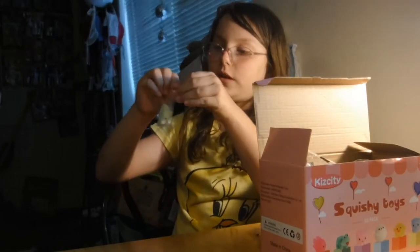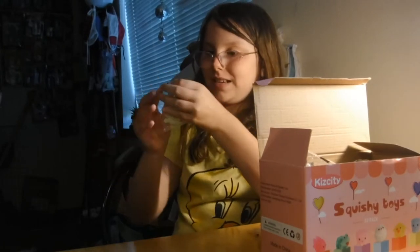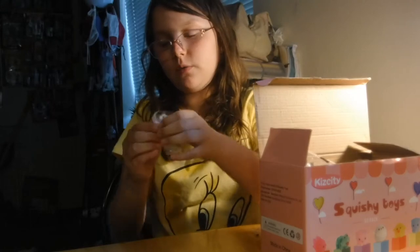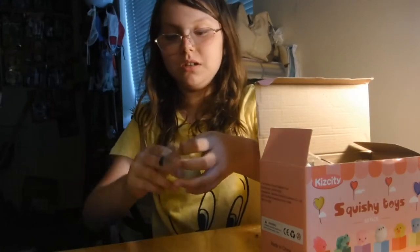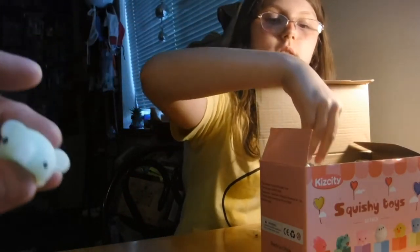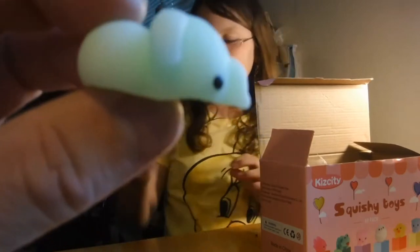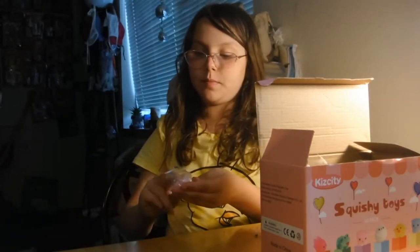It's the elephant one. Again, hopefully that works. That works. Mochi elephant. 8 out of 10. It's another bunny, but pink. 9 out of 10.